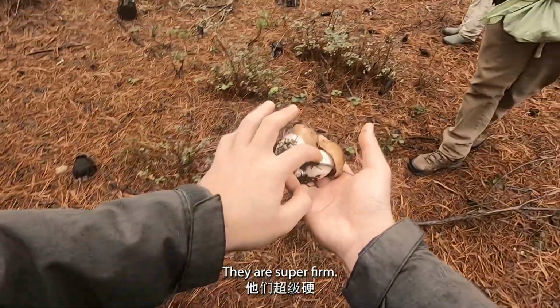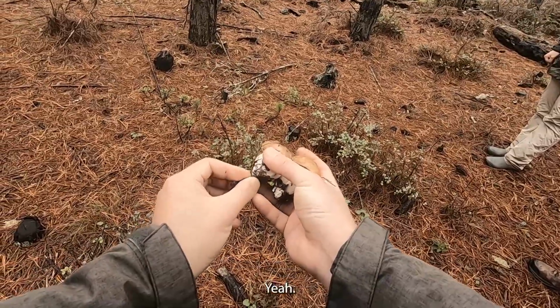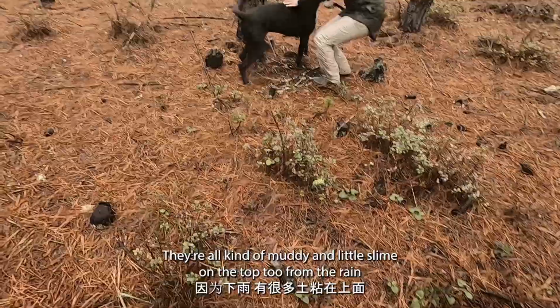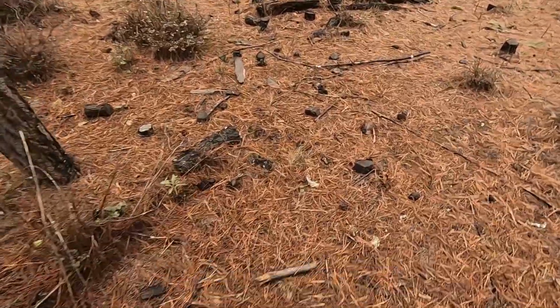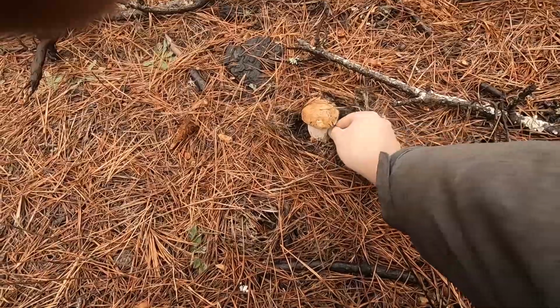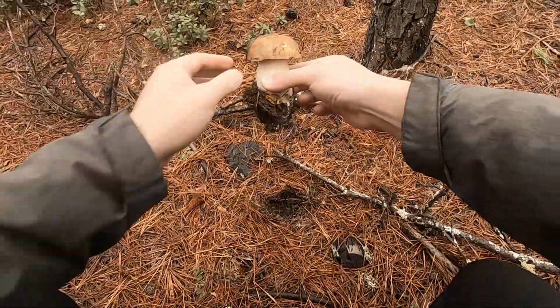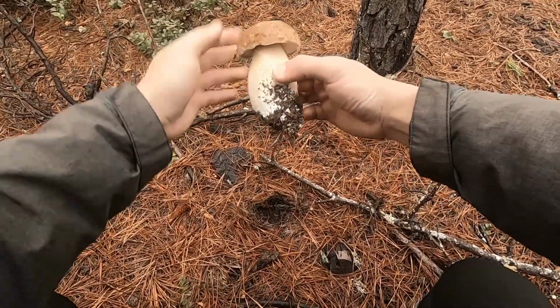How firm are they? They are super firm. Oh, I think they're the good eating ones. Nice. Yeah, thanks. You've got a lot of cleaning to do though. They're all kind of muddy and a little slimy on the top from the rain. Yeah, I really want one of those. Look at this. There's a nice one. Oh, this is the best one so far that I found. Yes.